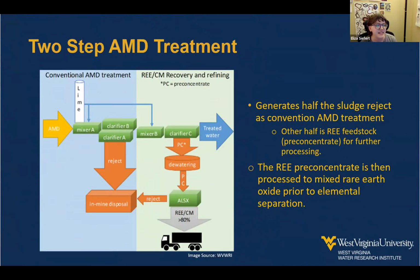So, as I said, we developed this two-step acid mine drainage treatment system that treats water to compliance as well as generates a rare earth element pre-concentrate. Just quickly walking through the schematic, the acid mine drainage enters on the left and gets dosed with lime to a set pH. And then the solids that settle out are rejects and go for whatever disposal methods are currently permitted at that site.